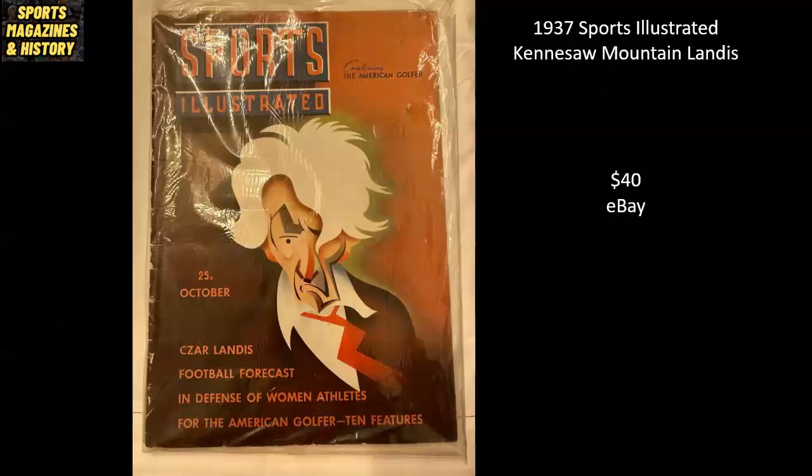So this is from that very first early run in the 30s, and this is Kennesaw Mountain Landis. He was an early commissioner for Major League Baseball, and this sold raw on eBay for $40.